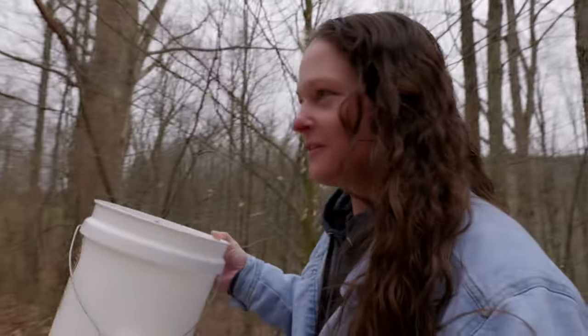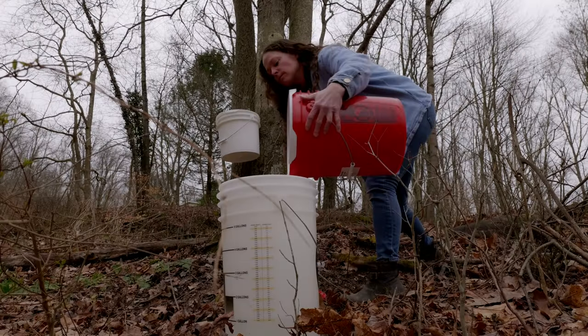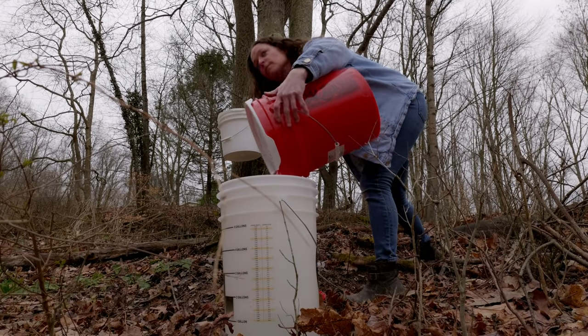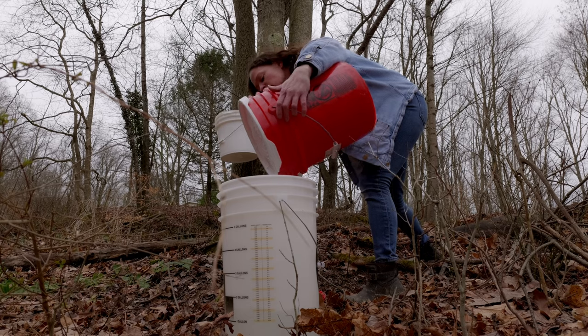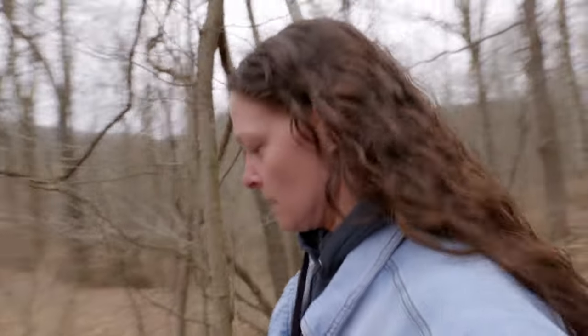It just started drizzling, so we're gonna have to kind of move quick because this camera isn't exactly intended to be in the rain. I don't even have a lid on this bucket because I couldn't find one that fit this one. Gotcha! Nope. Alright, come on, come on. Let's get this camera out of the rain.